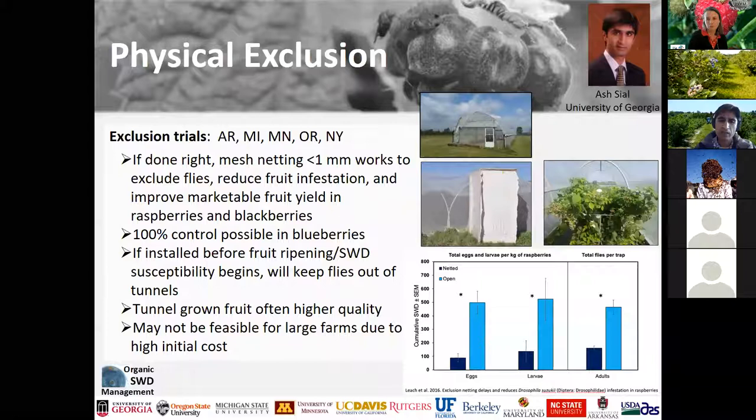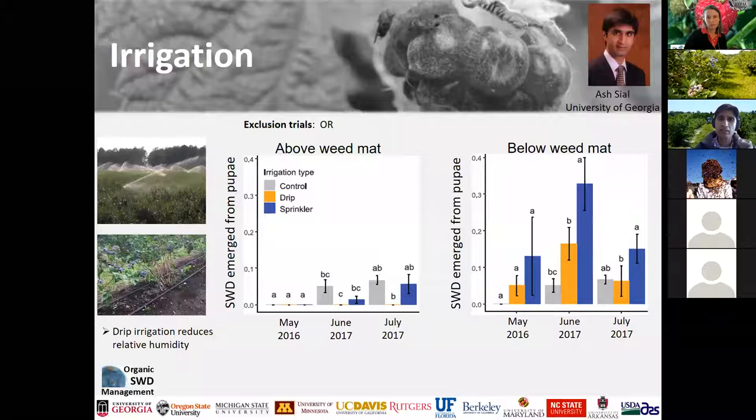Next, please. So irrigation is another factor that we can manipulate to affect SWD populations in the field. For example, there are two main types of irrigation. One is drip irrigation, and the other is the overhead sprinkler irrigation system. And we compared both systems. The relative humidity was lower in the field when drip irrigation was used. As I pointed out earlier, SWD is very sensitive to low humidity. This comparison of the two irrigation systems showed that SWD fly emergence was lower in the fields where drip irrigation was used as compared to the fields where the overhead sprinkler irrigation system was used. Next, please.